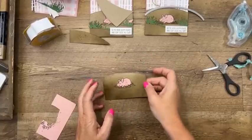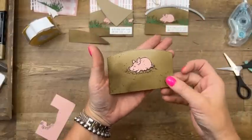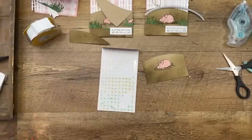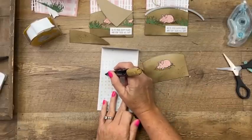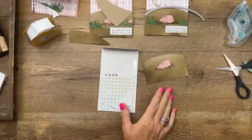Okay, so now, oh, got a little bit of dirt right there. We'll cover it up with a rock. So look at that. How cute is he? He's very cute. Okay, now somebody sent this to me, and I'm sorry, I can't remember who it was, sent me this awesome idea where you can color your faux sea glass to make them rocks. Now that we lost our pebble embellishments that we had.